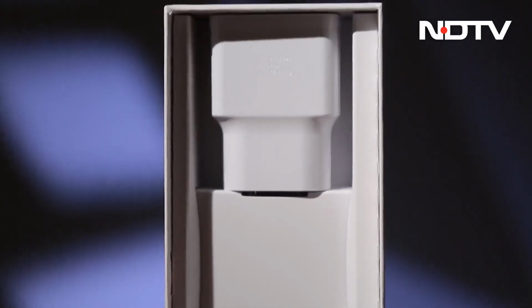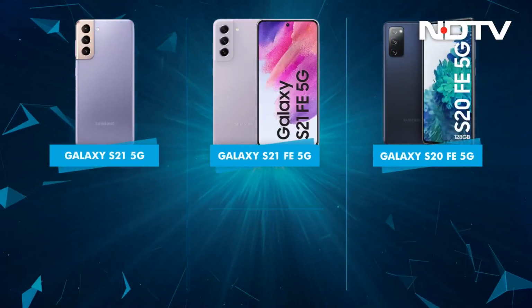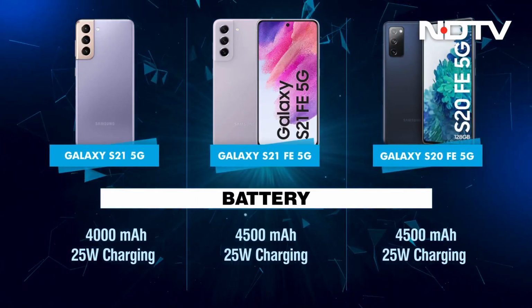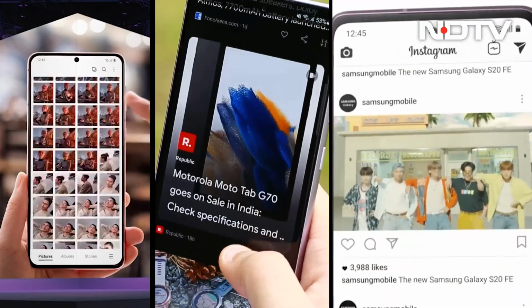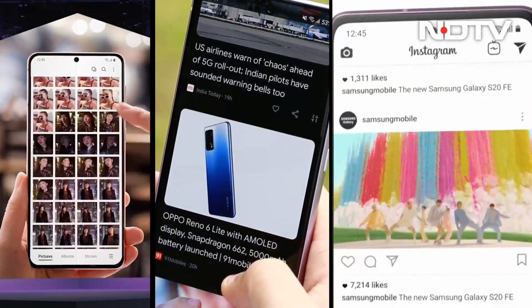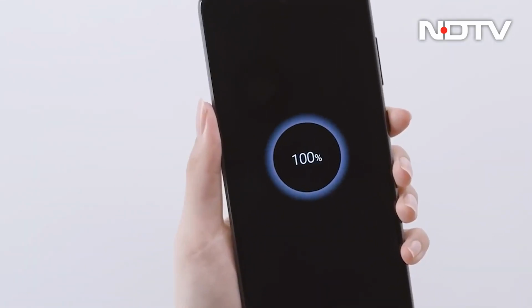In the battery department, both the S21 FE and S20 FE 5G have a similar battery capacity, whereas the Galaxy S21 has a bit smaller 4000 mAh battery. As expected, battery backup is average on all three with moderate usage. You also get 25-watt fast charging and reverse wireless charging support.